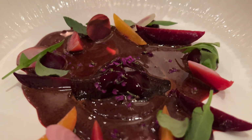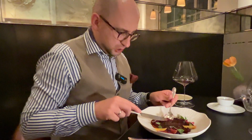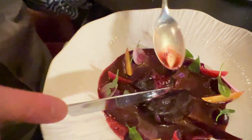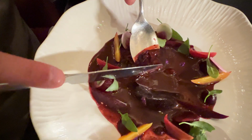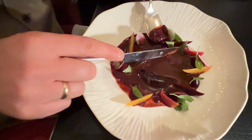The first impression made by this dish is just great. The smell, the look, and beetroot. My personal favorite. I can't wait to try it. Look how jelly it is. It's not actually a beetroot, but it's like a jelly beetroot with small pieces of other beetroot inside with the soup.